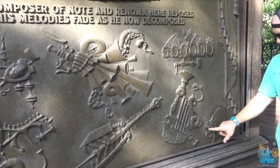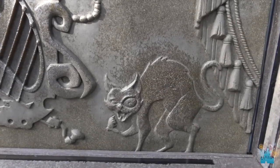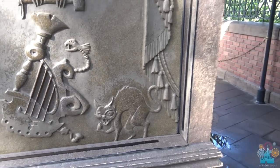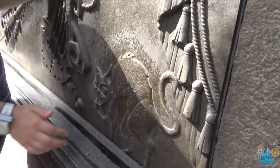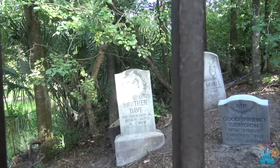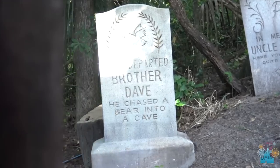Now, check out this one-eyed cat. It was supposed to be a recurring character throughout the Haunted Mansion, like the Raven, but never actually made it into the attraction, until now, here on this crypt. Dear departed brother Dave, he chased a bear into a cave.